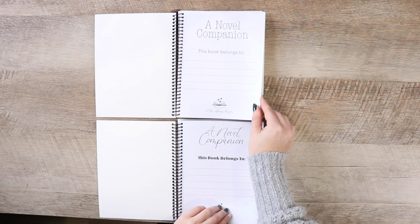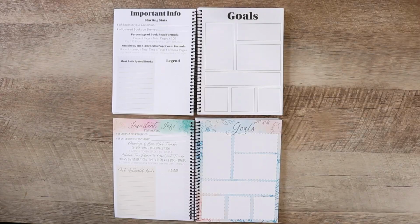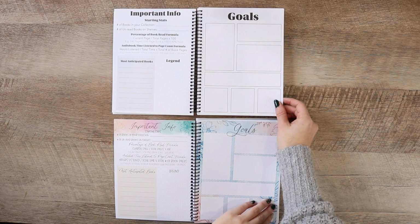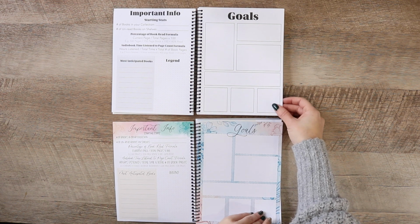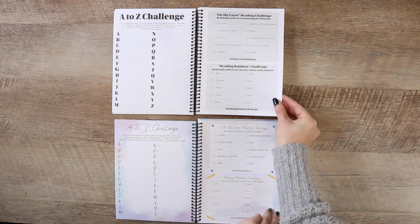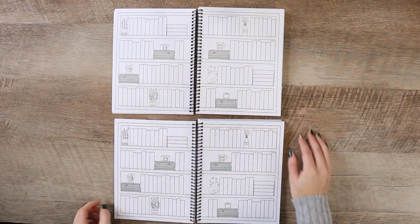Moving on, the first page in the planner is the goals page. So this is where you'll start to see the noticeable differences between the two. As you can see, one is very colorful and has the script lettering, and the other one is very black and white with just some standard fonts. Next, we have the reading challenges page. So this is the A to Z challenge as well as the 2 smaller reading challenges. Again, you have the color option with the script and the black and white version.